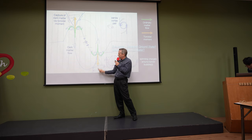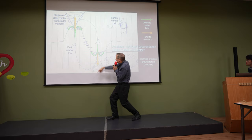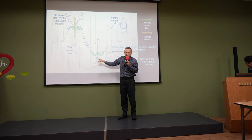The toroidal moment can interact with relic neutrinos in the environment. It pulls the relic neutrinos in here. The ordinary matter is coming through here. There is a flux loop going between the two that are connecting, but there's a center point here where on one side it unwinds matter, and on the other side it winds matter.